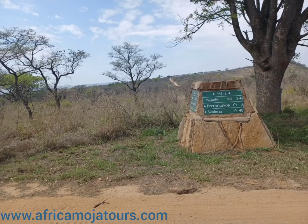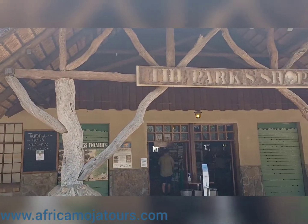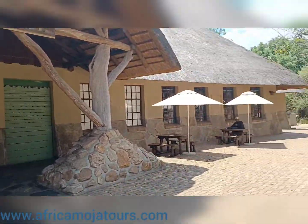Your lunch will be at the famous Skukuza camp that is located in the Kruger National Park on the shores of Sabie River, at your own cost.